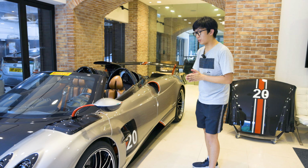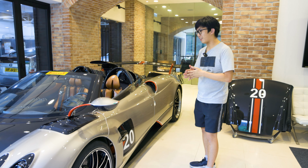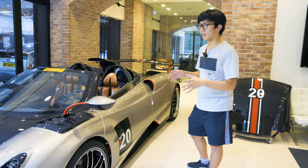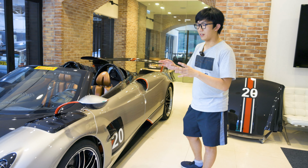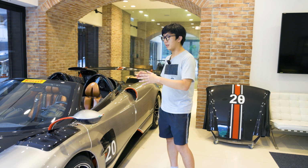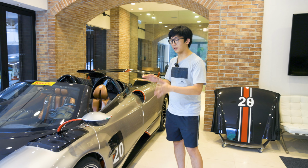Pagani Huayra Roadster BC, 3 million euros hypercar. Yeah, this is a really rare chance for me to get in touch to see all the details here in this car. Really thanks to Pagani China to let me get inside here to take a look.